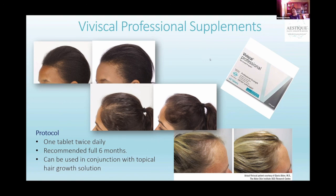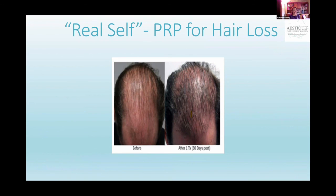But that's a good question, and some people it does work if they're consistent about doing it. I went ahead and looked up different postings for PRP for hair loss, and I just thought this was a dramatic one, even after one treatment of PRP. But then look how there's a time that you need that to work. So that picture, while they might have had one treatment, that photo wasn't done for 2 months after that.